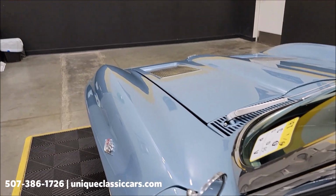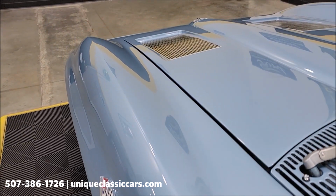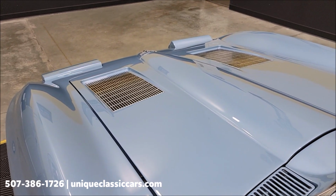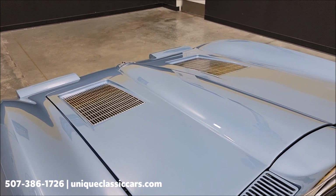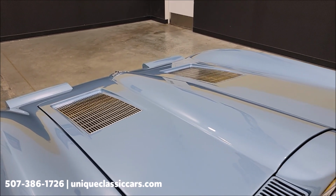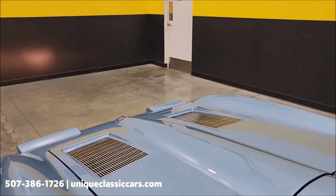And let's see, let me reach in. We'll do these headlights for you. They'll come up very even too. Look at that. Also in working order.